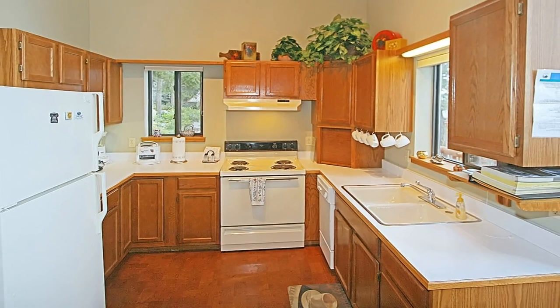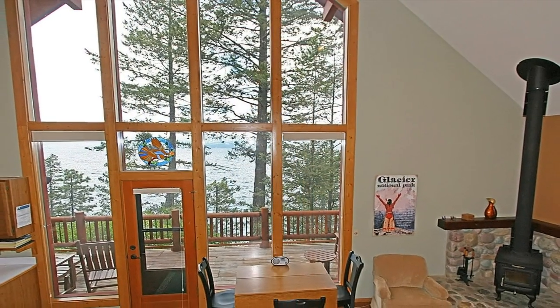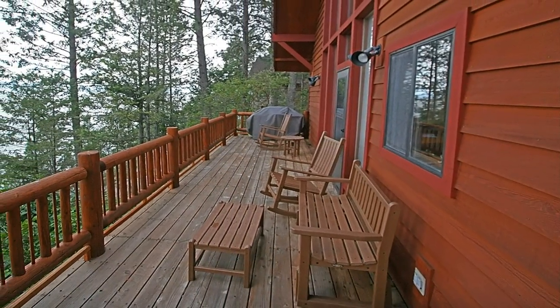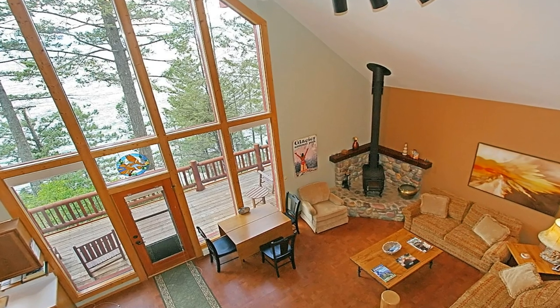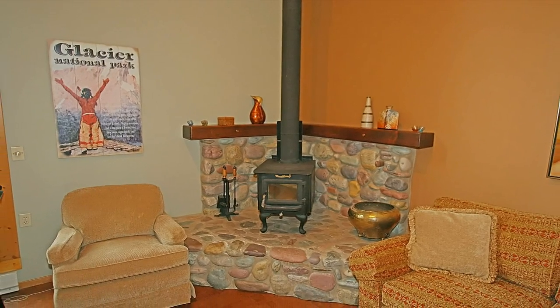The main level features the kitchen and living room, with large picture windows, and a door leading to the deck with amazing views of Flathead Lake. The high ceilings and windows add to this wonderful vacation experience. The living room sofa pulls out to a queen-size bed for extra guests.